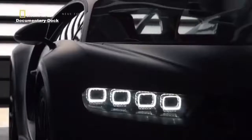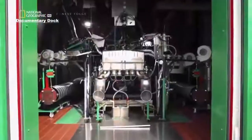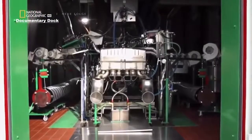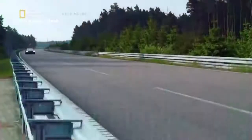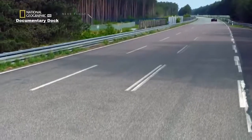The Chiron is perhaps the last, best hypercar of its era, and the zenith of the internal combustion age. It's the last real combustion engine at this horsepower level, because it's very complicated to make 1,500 horsepower as a combustion engine in such a car.